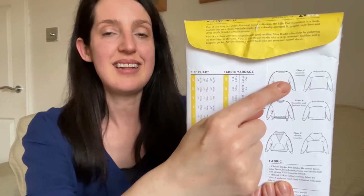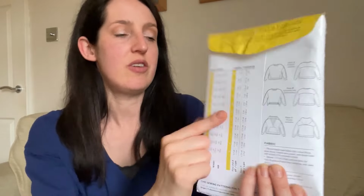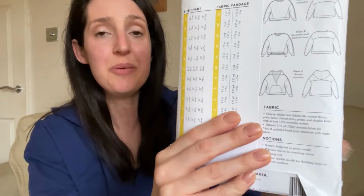So I made this sweatshirt using this pattern here, the Mylen sweatshirt by Closet Core. I really like this pattern as well, but mostly I've made version A of the pattern, which is more of a classic standard sweatshirt with a round neck, although this pattern has some interesting features on each of the versions. But the version I'm wearing today, you can probably see, has this crossover neckline and a little kangaroo pouch, and it's got a hood too, which is quite a big hood, as you can see. And that is view C of the pattern here.